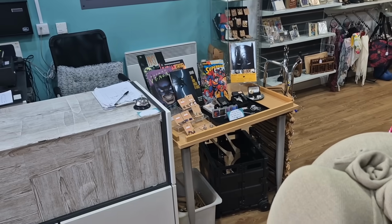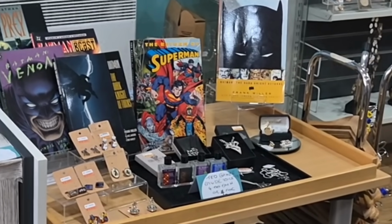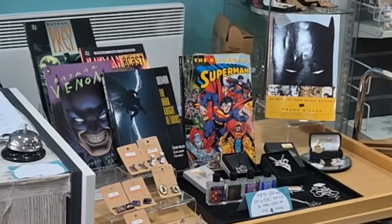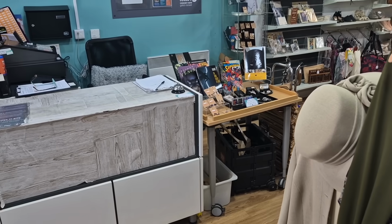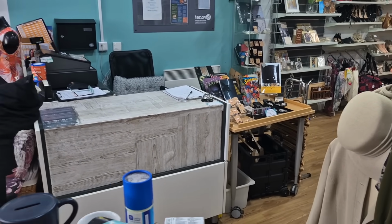You've got some lovely Batman books there. I've got the Dark Knight Returns already, and they're all priced up similar to eBay. I'm already building up a bit of a backlog to read, so we'll leave them.